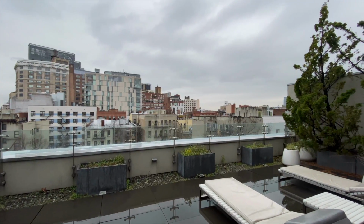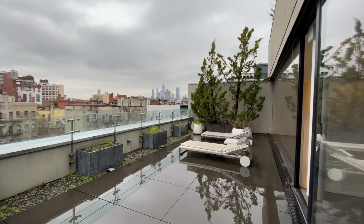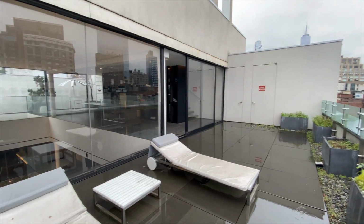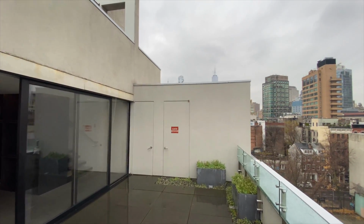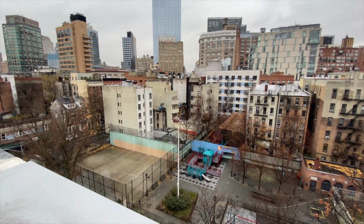So as you come on out, literally just something that you don't really get to see a lot of in these kind of apartments, but lounging out here on a sunny day, you're tanning, you're getting that fresh air. Even just little details of this, like glass. I can see the top of the Freedom Tower from here. And you know, this is just a beautiful scenescape.